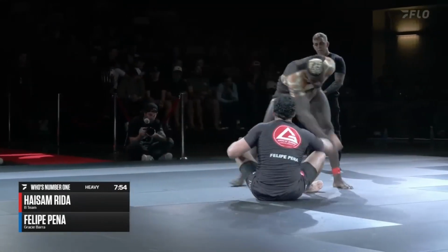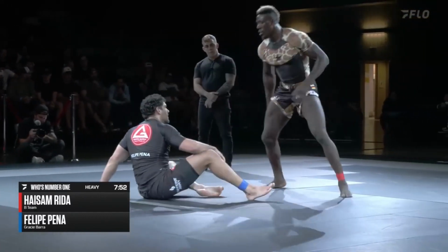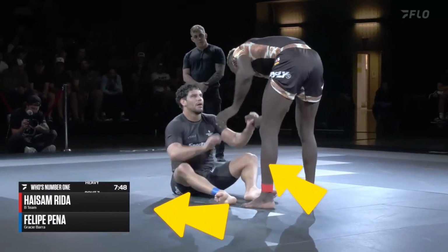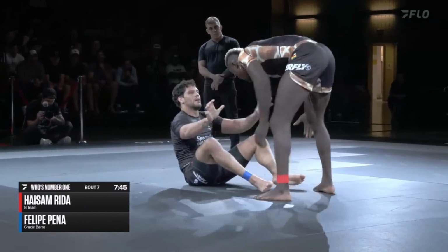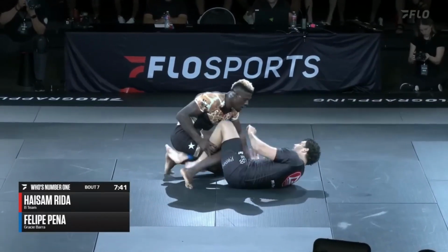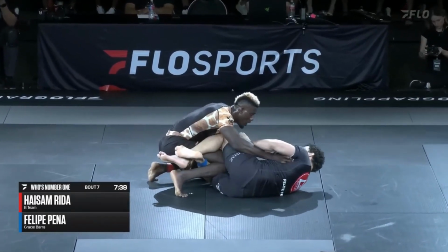I think he should constantly be cross-stepping, but we're not really seeing that at this point. Cross-stepping is when you take his right leg, and he'd go outside the right leg of Felipe, and maybe he could switch that up and add some misdirection. I like that he's keeping him flat on his back. This would be optimal for going into Toreandos.